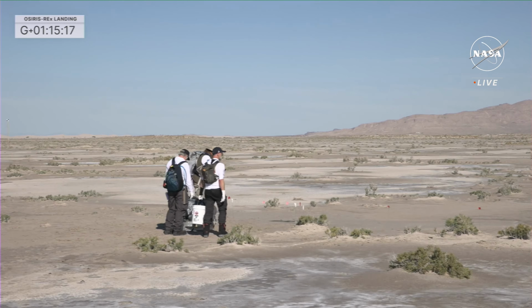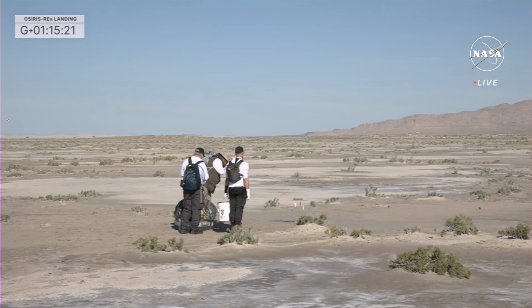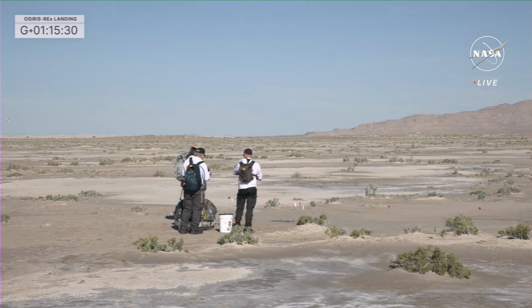Admiring the region as well. It's a beautiful, clear morning there today. We've been rehearsing in a variety of different conditions, including in the middle of the summer where temperatures were over 100 degrees Fahrenheit, much cooler conditions. You can see our team members wearing their UV shirts today. A much chillier morning for them as they are doing these recovery operations.